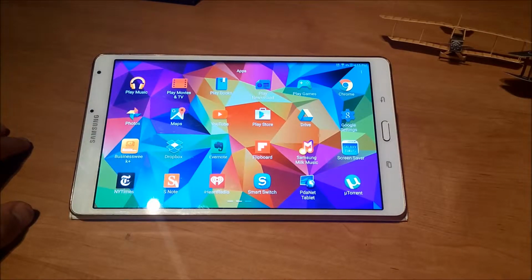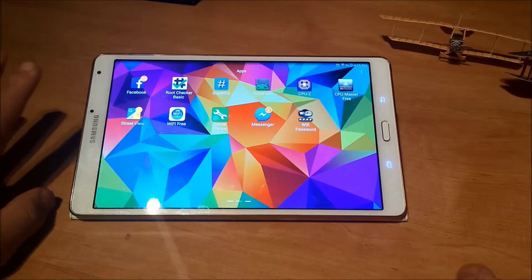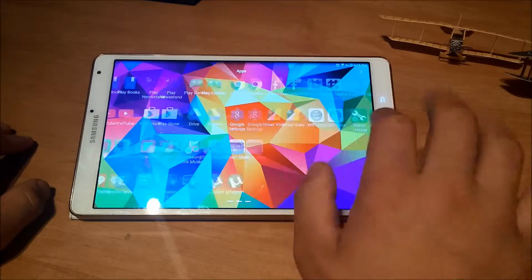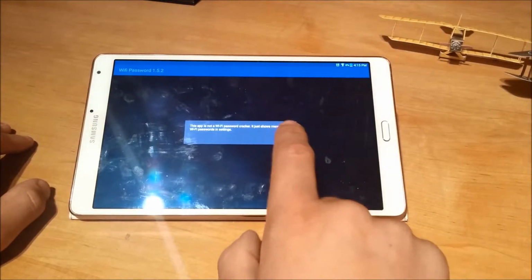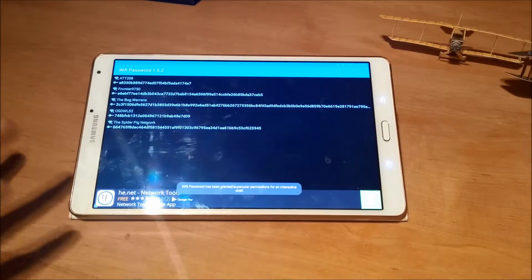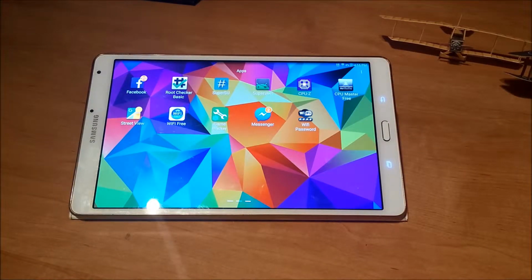Number 3 on our list is Wi-Fi passwords, and this has been especially useful for me. If you forget your Wi-Fi password, you can get an app like this. It's called Wi-Fi Password, but you go into the app, grant it superuser permission, and it tells you every single Wi-Fi network and its password, and you can't do that without root.